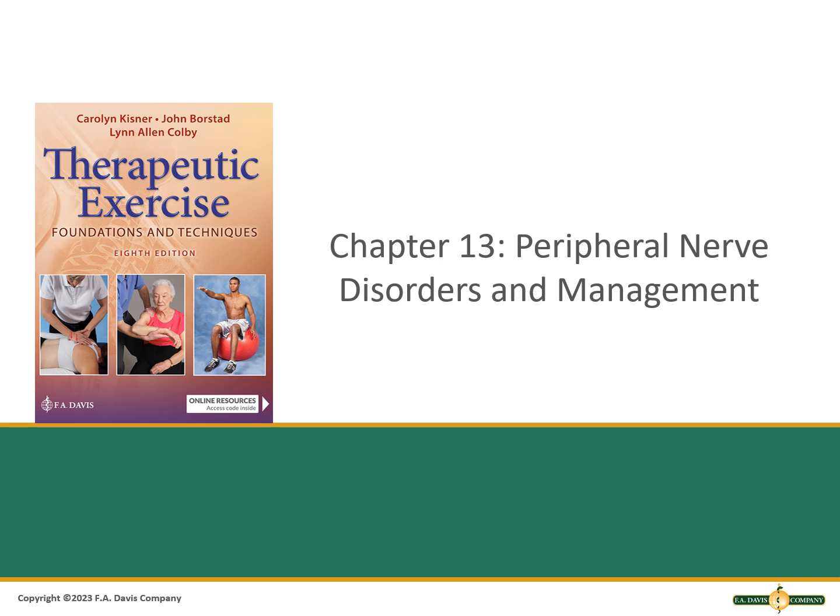Chapter 13, Peripheral Nerve Disorders and Management. Because our nerves stem from the trunk and run the length of our extremities, they can be subject to stress and strain with different musculoskeletal injuries, overuse injuries, those types of things. And so we can see peripheral nerve involvement in our orthopedic conditions as well, and we need to be mindful of the activity limitations that those can pose.